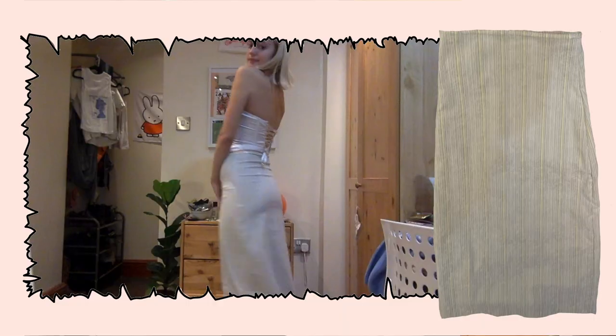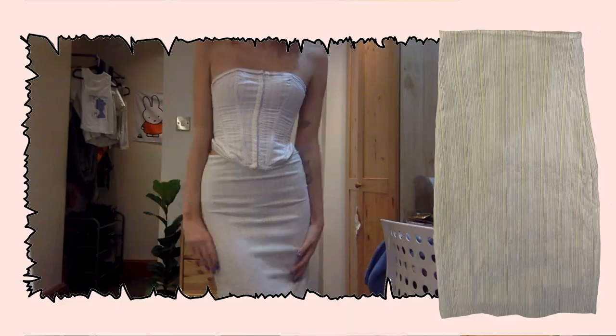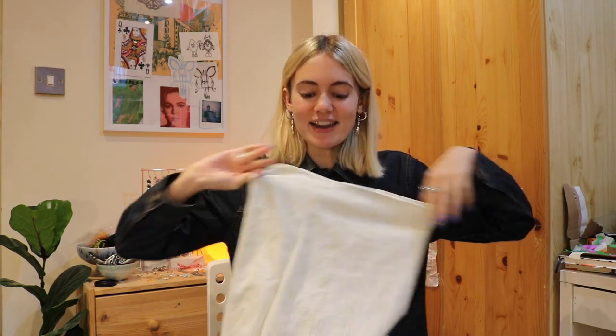Ugh, I tried this on with my white corset. I think it looks so good. And like that in the spring with my cowboy boots and some necklaces. Oh, I just think it's such a cute look, and I can't wait to get out of winter so I can wear this skirt.